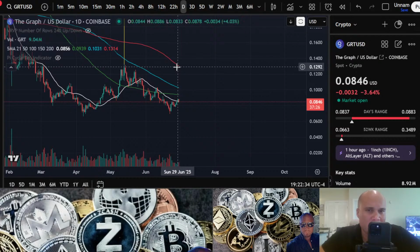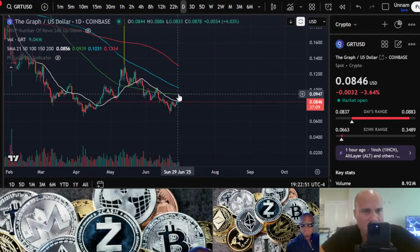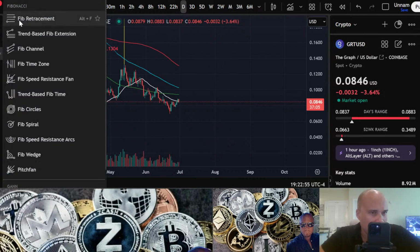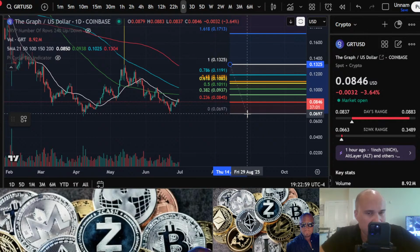So maybe this could be take profit target number 2, and this could be take profit target number 1 on the 100-day. And if you do get up to 13 cents, you're almost doubling your value here in GRT. I want to go ahead and quickly do a Fibonacci analysis here and see what the fibs have to say here.